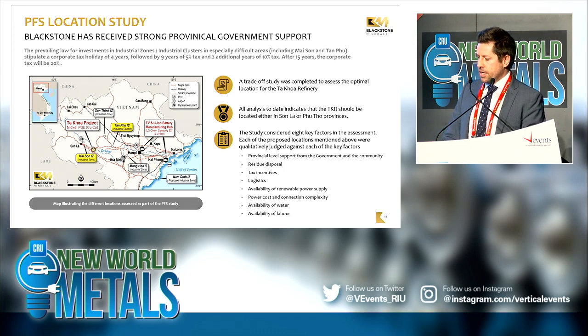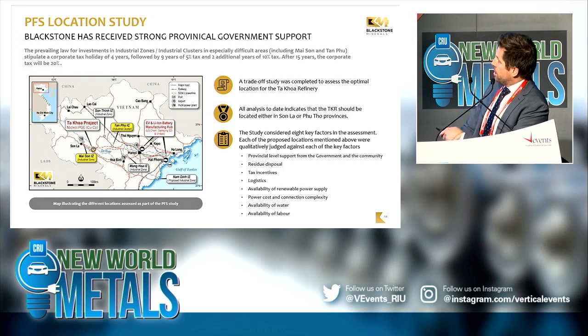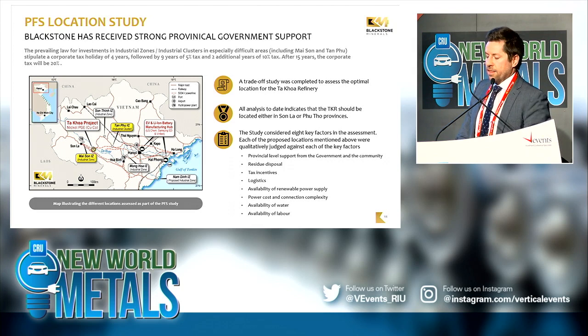You can see here we've got the rail infrastructure down to the port city of Haiphong, a local electric vehicle company called VinFast. Look out for VinFast. They are Vietnam's answer to Tesla, and it wouldn't surprise me if one day we're seeing VinFast cars driving around Perth. So VinFast are a major player in the industry. Our nickel is most likely to end up in a VinFast electric vehicle.